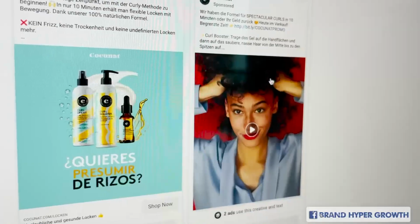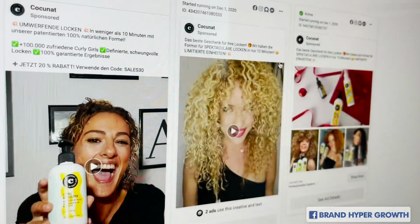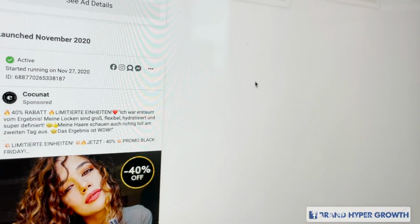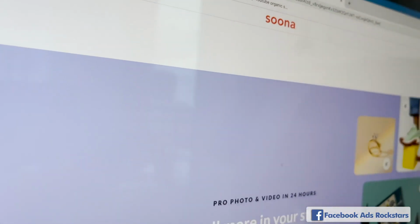And there's one platform that you could use. I'll share this platform with you in a second. There's one platform that you could use to source this type of content, and also just to get product photography for your store. It's a very good platform, and I'm not affiliated with it. It's called Suna, right?